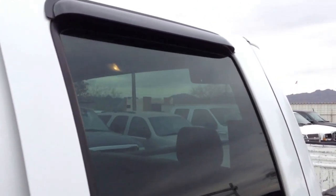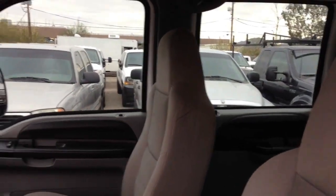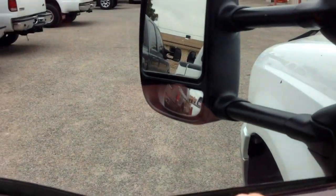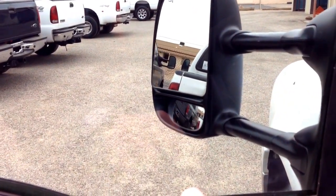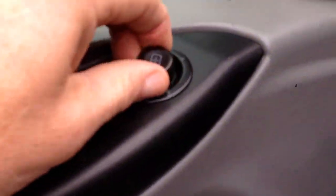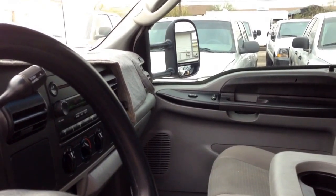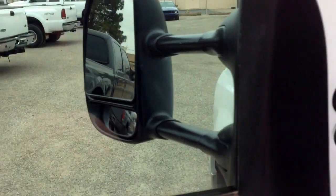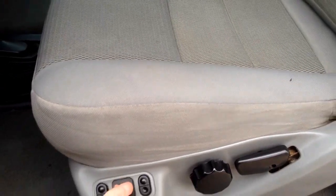Let's see. Hit the wrong button. All right, door locks. Let's see if the mirrors work. That's in, out, up, down. Other side, out, in, up, down. I would say that passenger mirror was pretty new. Someone's probably put a new one in because it moves so fast. The driver's side looks a little slower, which means it's probably on its last legs.